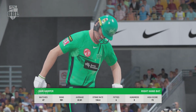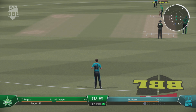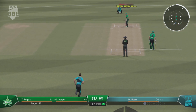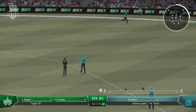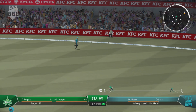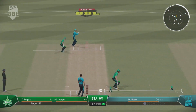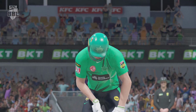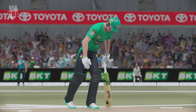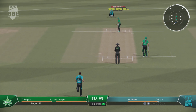From out in the middle was that the Brisbane Heat won the toss, elected to bat first, and made a dynamite start with Khawaja and Munro. Khawaja went on to score a very classy 92 and finished on 3 for 186, which leaves the Stars to require 187 to win, as you can see in the bottom left of your screen.